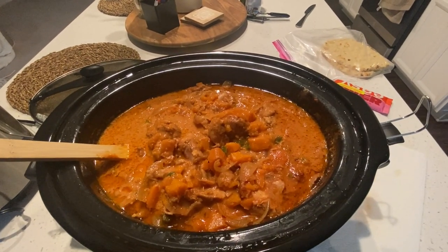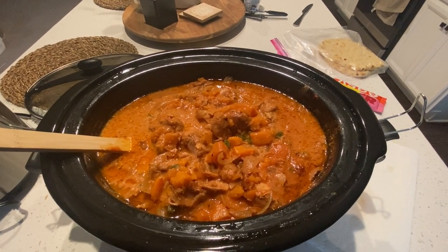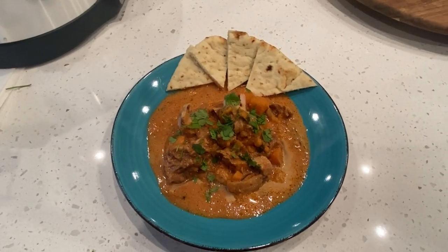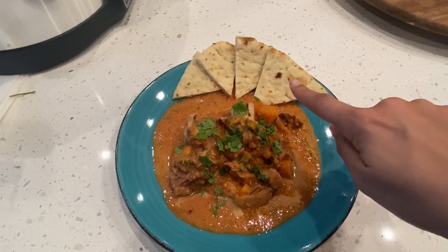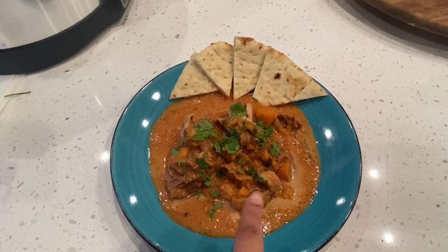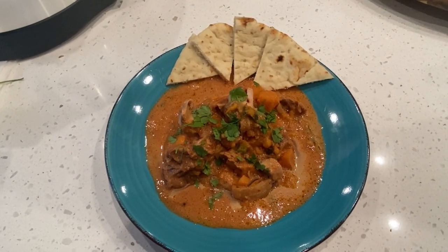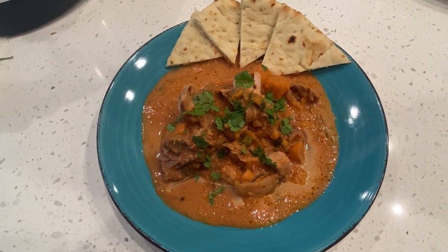This is what I'm going to take to work for lunch with a slice of naan bread. So I'm going to go ahead and just plate this so you can see what it looks like plated. All right, guys. So this is how it's supposed to look plated. I have my naan bread here on the side, and then I have my meat and my sweet potatoes and peppers, everything. And then this is that creamy sauce around the outside. It looks so delicious. I can't wait to dip my naan bread in this sauce and dig in and eat.